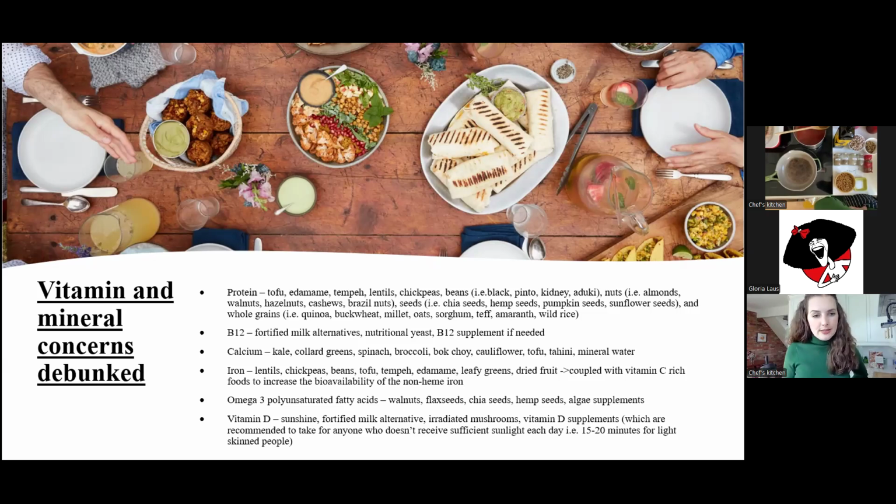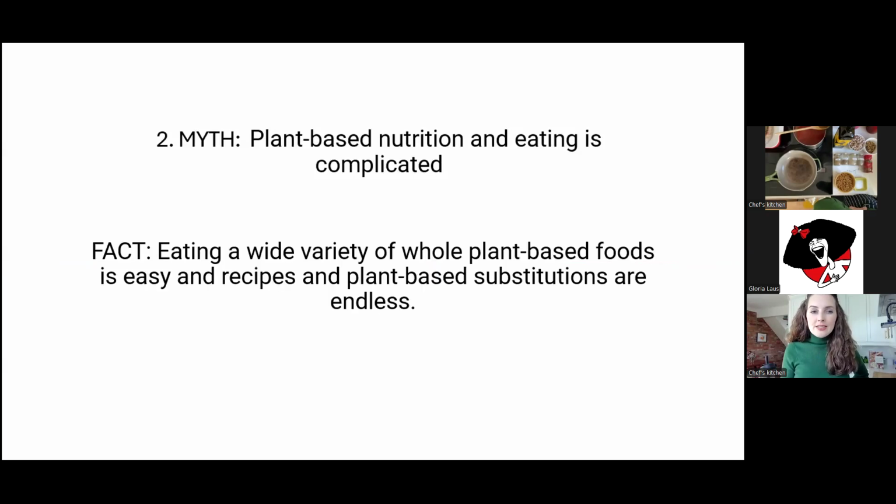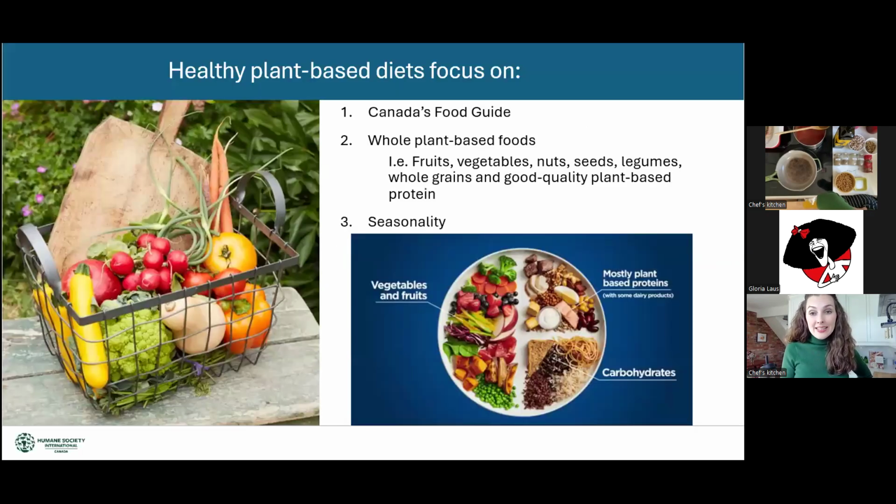You're going to get all the amino acids. Okay, number two, plant-based nutrition and eating is complicated. And I kind of already mentioned this, but eating a wide variety of whole plant-based foods is easy, and recipes and plant-based substitutes are absolutely endless.